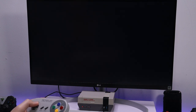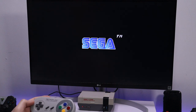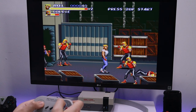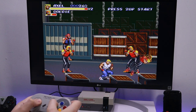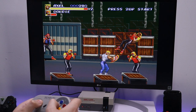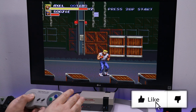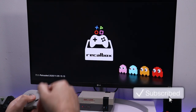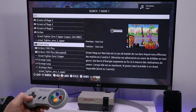This should now automatically open up the correct emulator, load that ROM file, and give us the option to play that. Let's press start. And there we are, we are now playing Streets of Rage on the NESPi 4 retro gaming console. Let's do a super move. Take that. And that's working great. Now, whatever game you're playing, if you press the start and select buttons together, that'll exit the game and take you back into Recalbox. And we can now go through and play any of these other games.